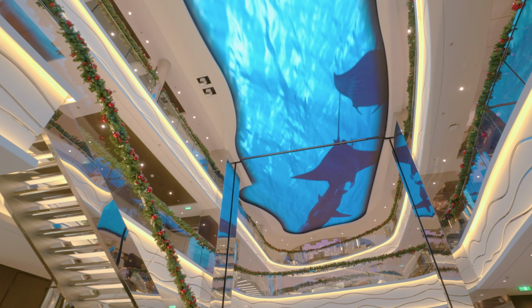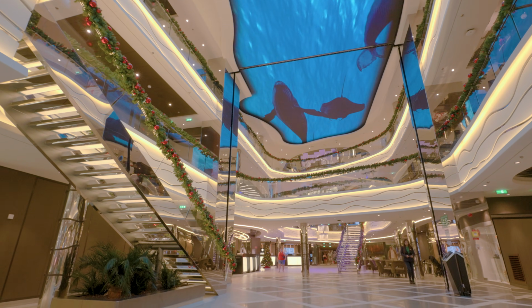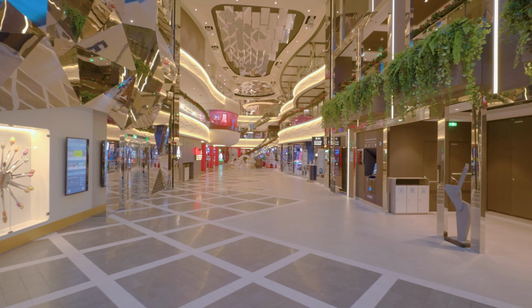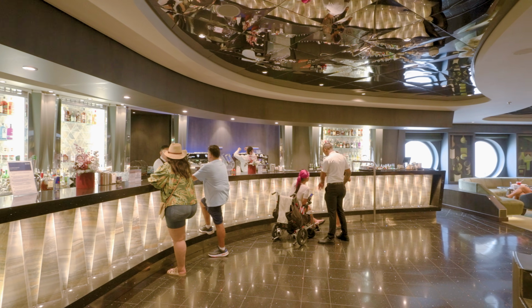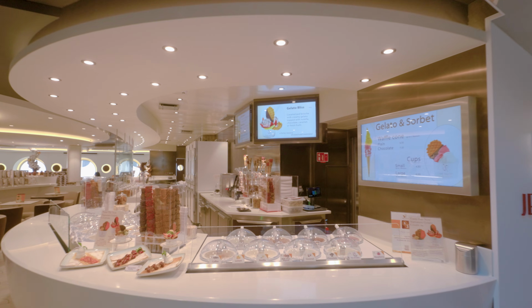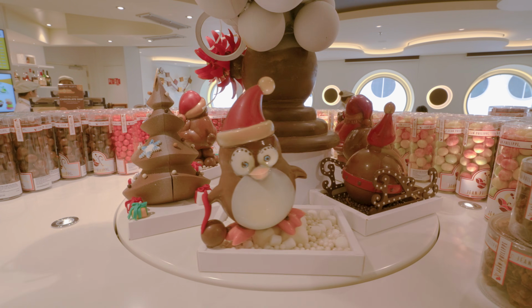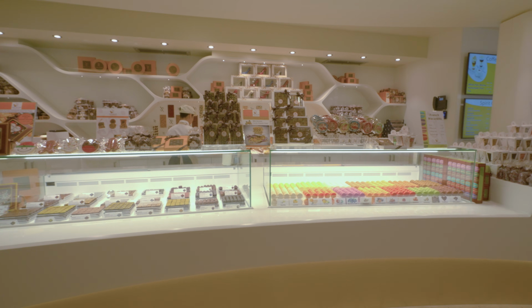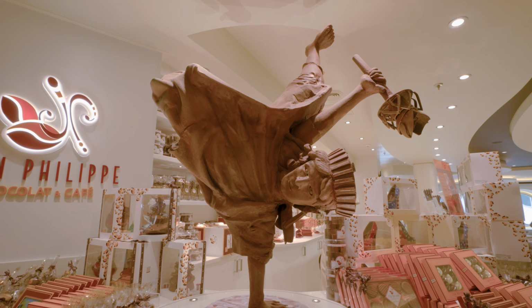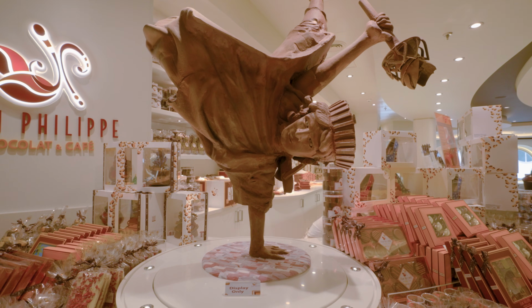Now decks 6 and 7 continue to the World Galleria experience. Here you'll find guest services, shore excursions, shopping, the Dolce Vita Bar, and Jean-Philippe Chocolat and Café, where you can get incredible gelatos, crepes, and chocolate made right here on board the ship. If you've sailed on other MSC ships, you've seen Jean-Philippe Chocolat and Café spread out across the entire fleet.